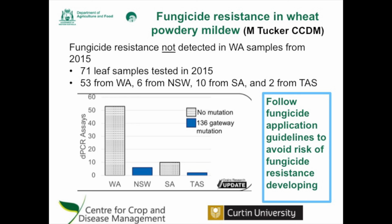Unfortunately the New South Wales and Tasmania samples are showing a 136 gateway mutation, which means that they could potentially develop resistance to fungicide; they're on the way to doing that. So that is a really big concern and a reminder to all of us that we need to follow fungicide application guidelines to avoid the risk of fungicide resistance developing.